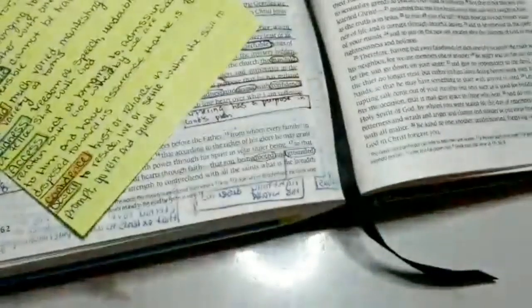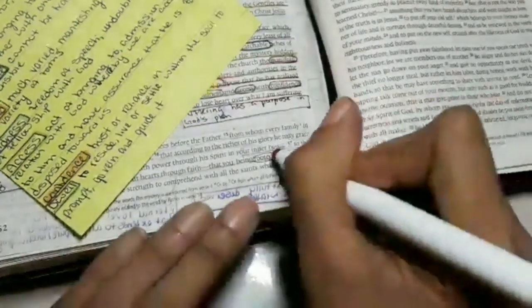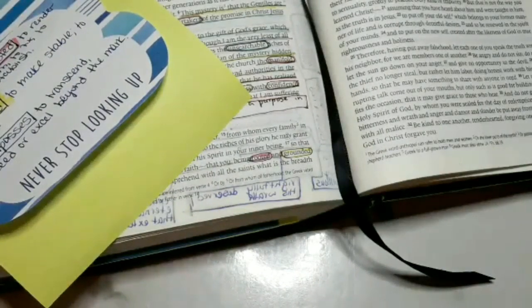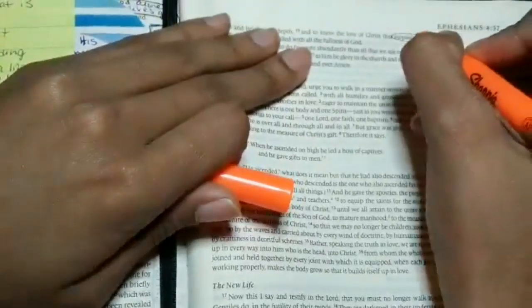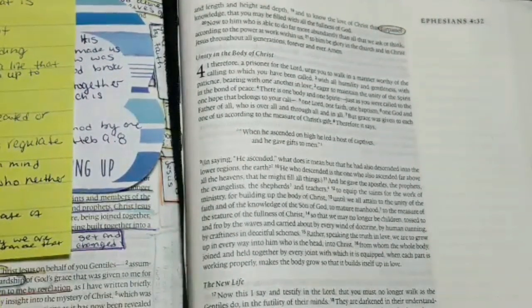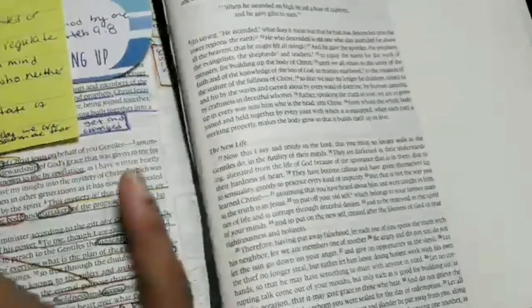So dwell, I'm going to use green. Rooted will be yellow, pink. Because clearly I don't know my colors. I will use yellow for grounded. And surpasses will be in orange. All right. And I'm going to share with you guys those definitions.